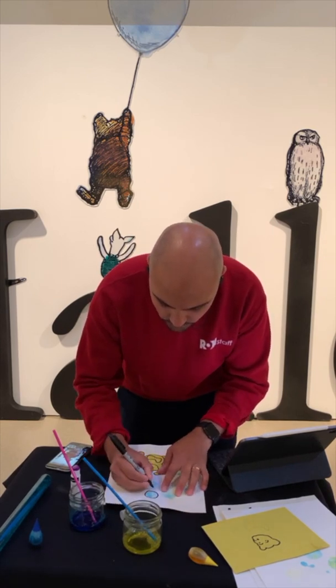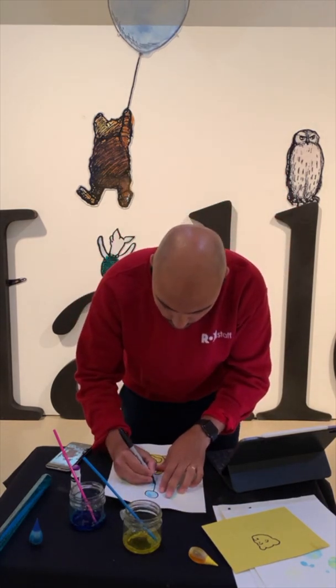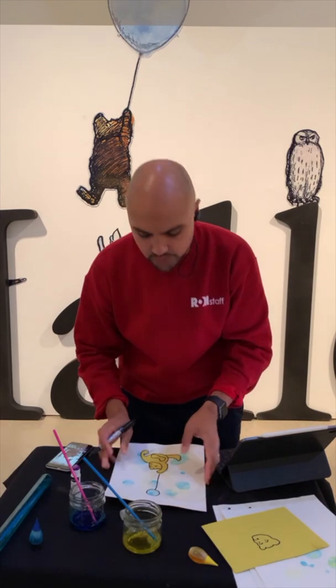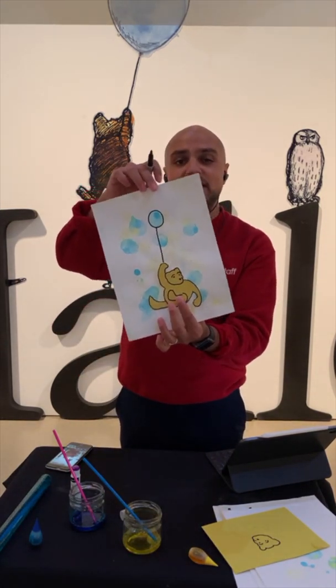And then you're going to draw a little line, a little string, all the way down to Winnie's hand. And there you go. There you have it. Now, why are we doing this?